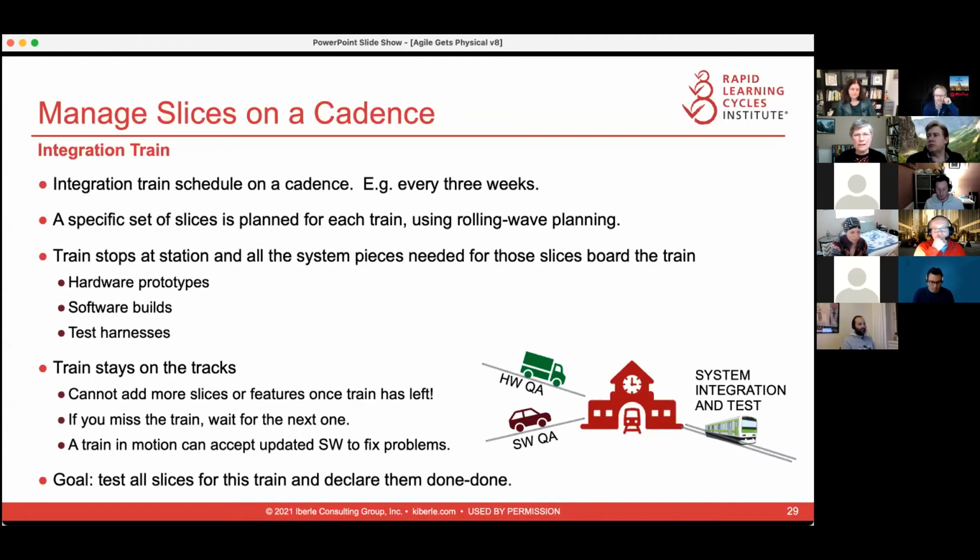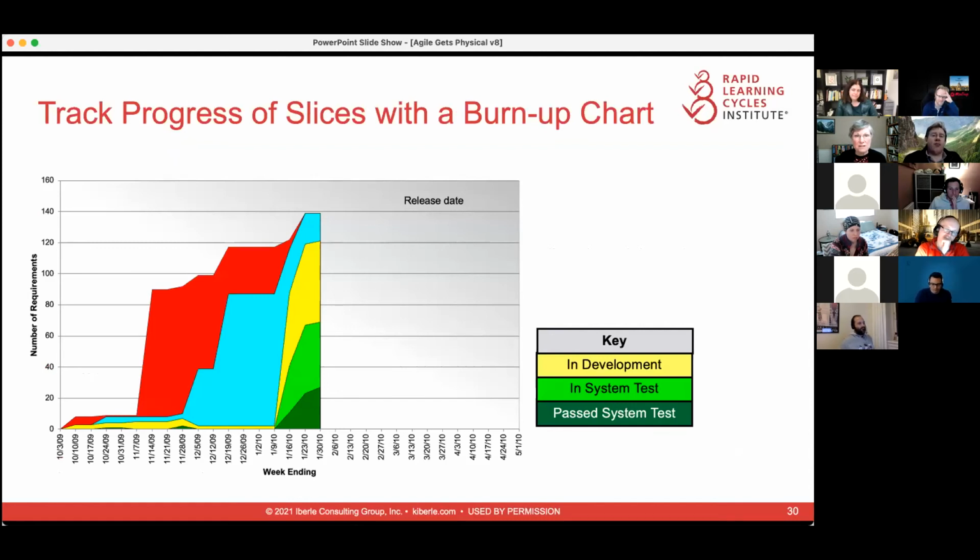However, you do sometimes add additional software builds because something is broken and you need the bug fix. So you can accept additional builds if you have to. And the goal for each train is to test all the slices and be able to have all the slices pass and declare them done. So the idea of done for a slice means all the tests passed, we're happy, we don't have to go back and redo any of the development work underlying this. Once you realize there's a concept of done associated with a slice, then you can start tracking the slices.